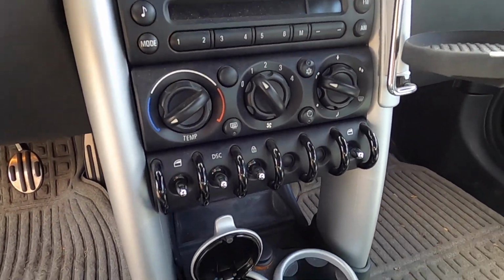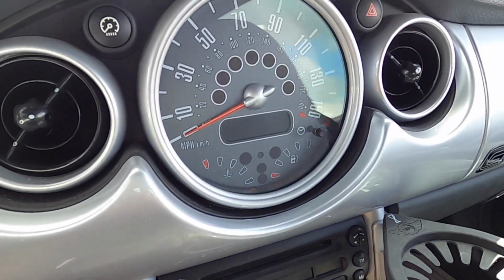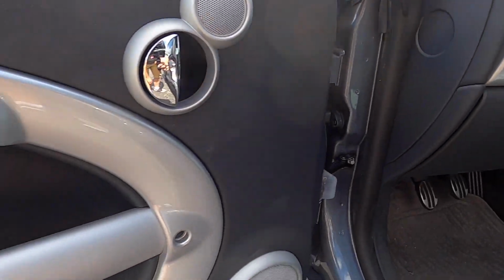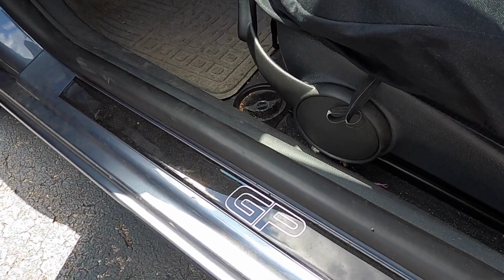Manual climate control, all the toggles except for the fog lights, speedometer, tach, pretty basic stuff here. GP sill plates. Now it's hotter than heck out here right now, but, well, it's really humid. But if you haven't guessed what I'm about to do, I get to take this thing for a spin.